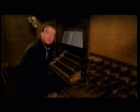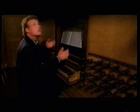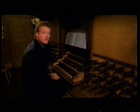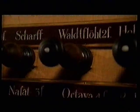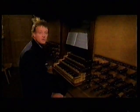And here I am at Mission Control. This is the dashboard, or the console, that controls this whole organ. And I know what you're thinking. You're thinking, why, oh, why are there so many stops? Well, one reason is naked power. There are about 4,000 pipes in this organ. You need somehow to control them all, and these stops do that.